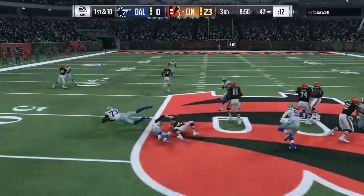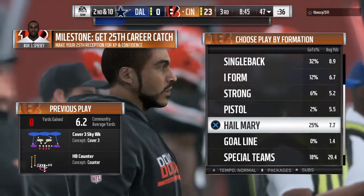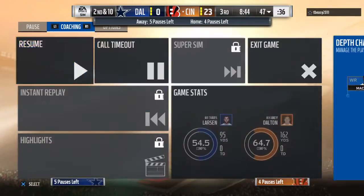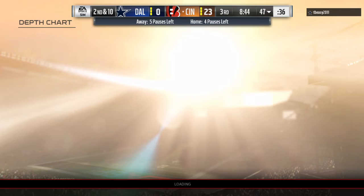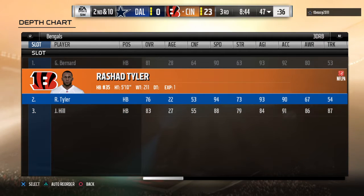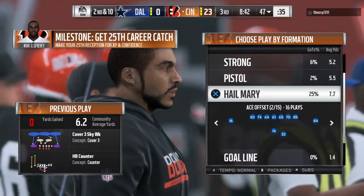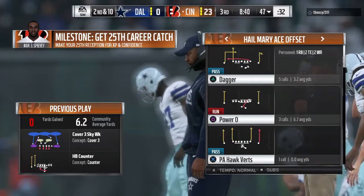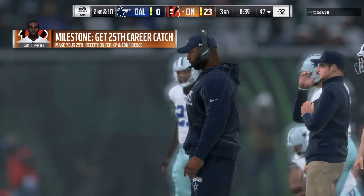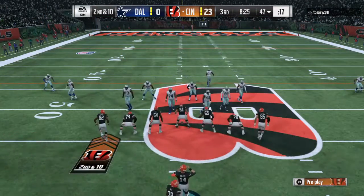They run the counter now on first down. And he is met at the line of scrimmage, and he goes down right there. Gain on the play there, second down. So they're still at the original line of scrimmage here. 2nd down and 10.